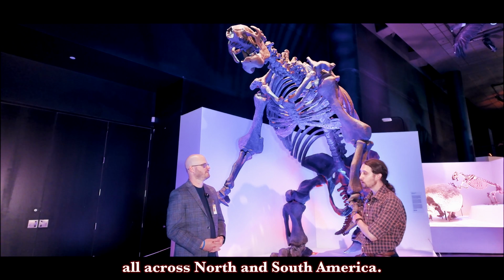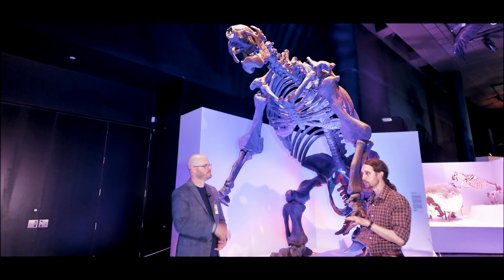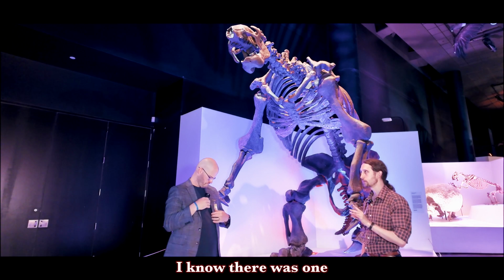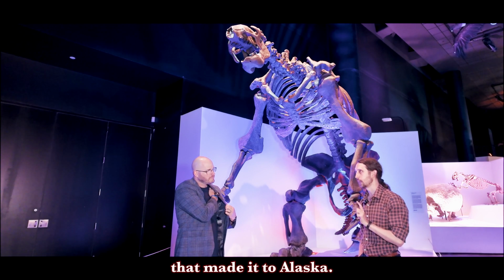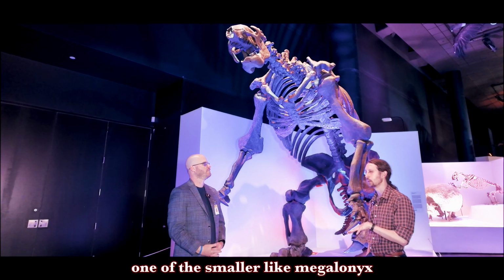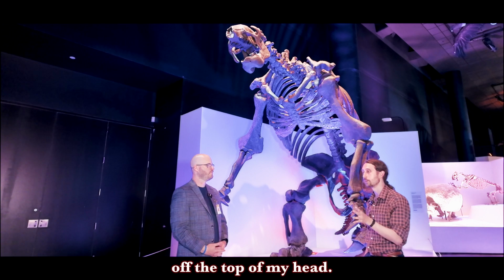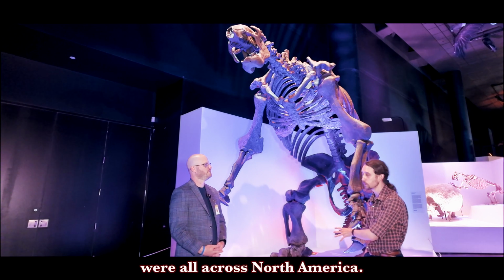These guys are found all across North and South America. So they were found all across the continental U.S. I know there was one of the four families of ground sloths that made it to Alaska. I don't think it was Eremotherium. I want to say it was one of the smaller ones, like Megalonyx, that made it up there. It may have been Paramylodon. I'm not remembering off the top of my head. But I know these guys were all across North America.